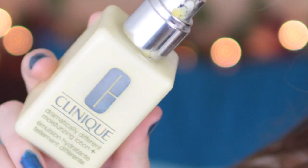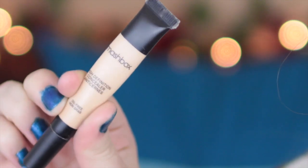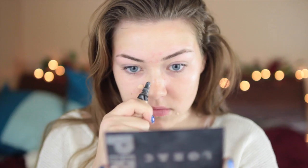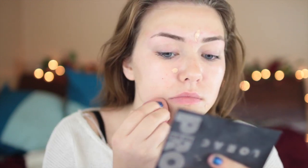So starting with a clean face, I have no makeup on. I'm taking Clinique's Dramatically Different Moisturizing Lotion and applying this all over my face. I like to have a super moisturized face for when I'm flying because, like I said, the really dry air. So that is what I do. And then I take Smashbox's High Definition Concealer, and this stuff is amazing. It'll cover pretty much everything. So I put this on any blemishes or any spots that I'm really concerned about. Don't want to freak anybody out on the plane.